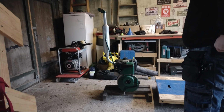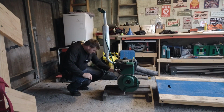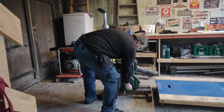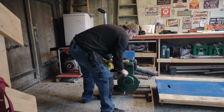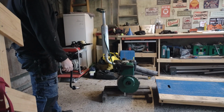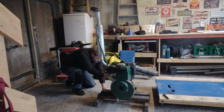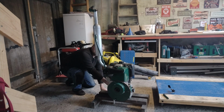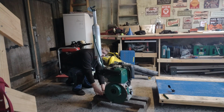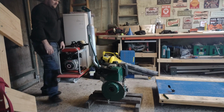So, attempt number 2. Let's see. So, throttle lever in the half position, and starting handle, decompression lever. Man, does that thing jump around.